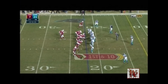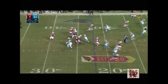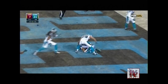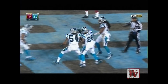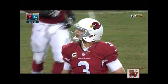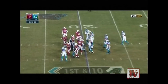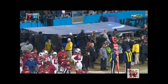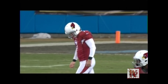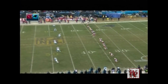And now from the 22, can the Cardinals cash in? Showing blitz, Kuechly comes on it. Palmer, end zone, gives it back. Intercepted by Coleman. During the regular season. And he adds a big one here. So Peterson gets one for Arizona, and Kirk turned it over 4 times, or -3 in that turnover ratio. It's hard enough to win on the road in a championship game. Doing that makes it almost impossible.